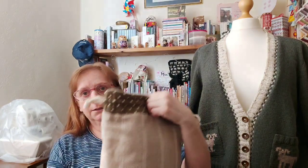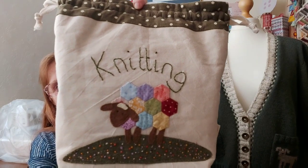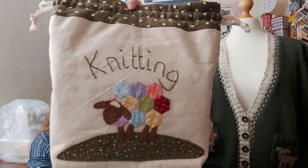So at the moment I have a notebook by the side of the bed, so every time I have a moment in the night I write it down. But this one here is a little drawstring, and well, I say little, it's quite a nice size, but on the front is a little sheep made out of hexagons.